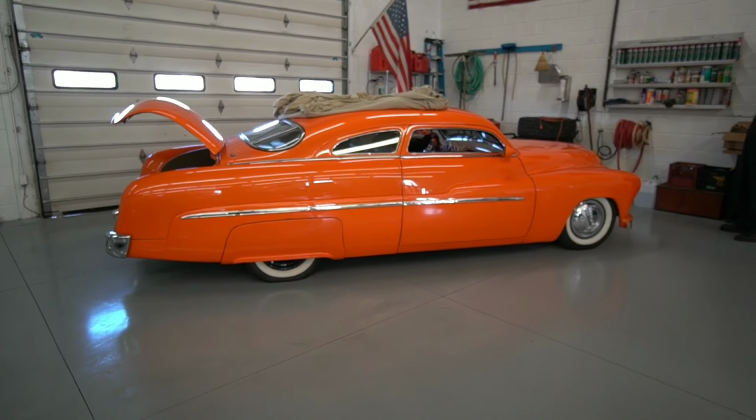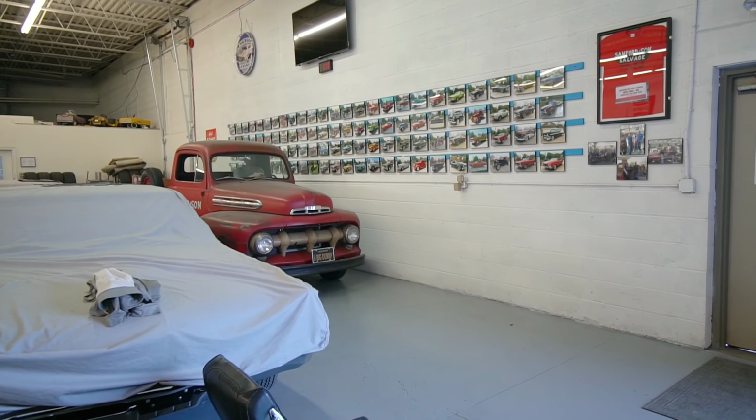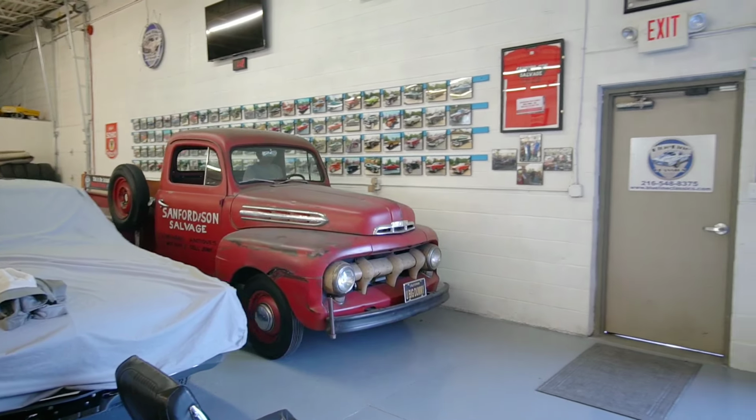Check out that bad boy. Yeah! Look, it still runs, and they play the Sanford and Son music when they drive it around.